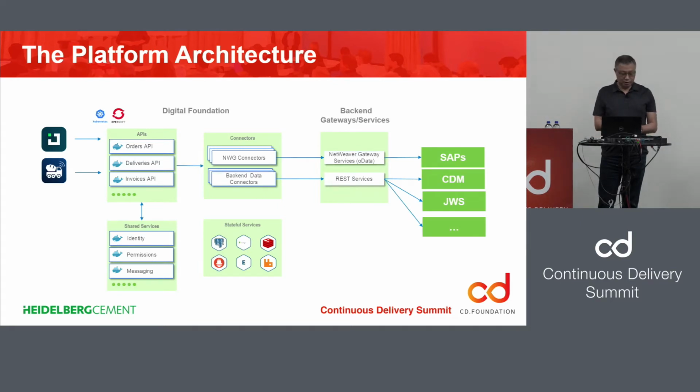And here's the high-level microservice architecture. Central to that is what we call the digital foundation, really a Kubernetes OpenShift cluster. We're running lots of microservices, most of them stateless services. On top of that, we also have several stateful services. So we run MongoDB, Postgres, Redis, RabbitMQ, Elasticsearch, and other stateful data sources and queues.